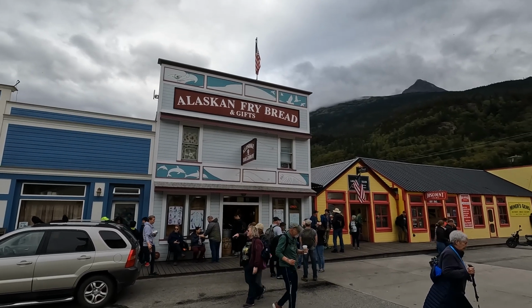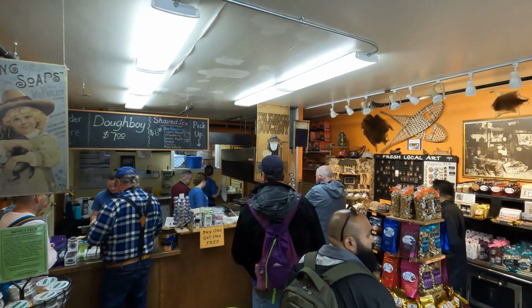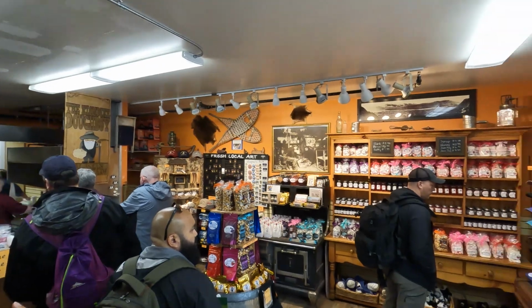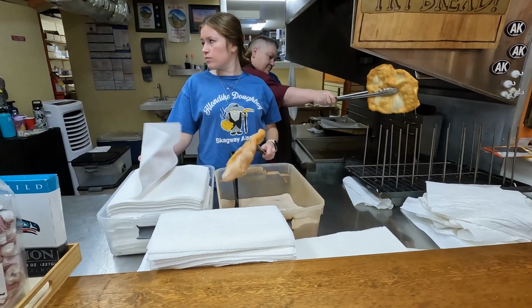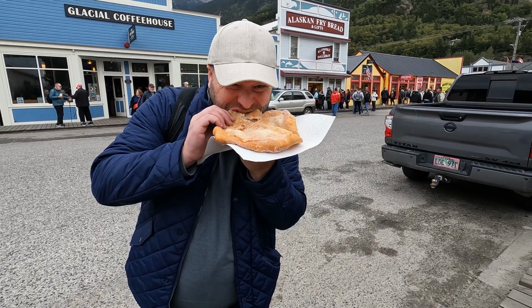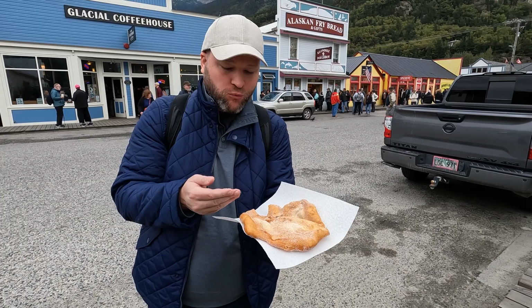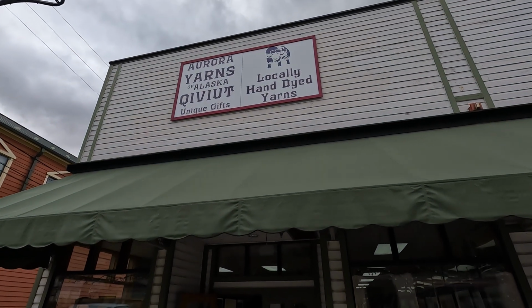First stop was the Alaska Fry Bread store. So having noticed the name of this store, I couldn't help but stop in and try their fry bread. Fry bread, as it turns out, is essentially fried dough with a cinnamon sugar seasoning on it, and yeah, it was pretty good.